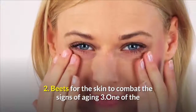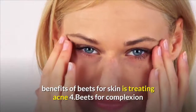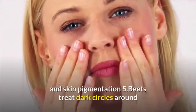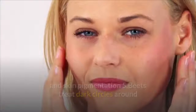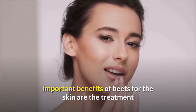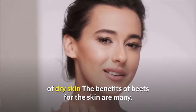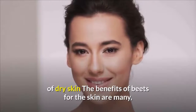2. Beets for the skin to combat the signs of aging. 3. One of the benefits of beets for skin is treating acne. 4. Beets for complexion and skin pigmentation. 5. Beets treat dark circles around the eyes. 6. Beets help lighten dark lips. 7. The most important benefits of beets for the skin are the treatment of dry skin.